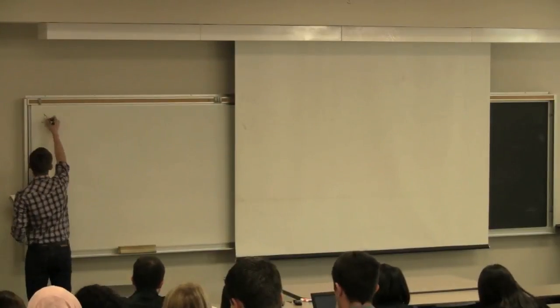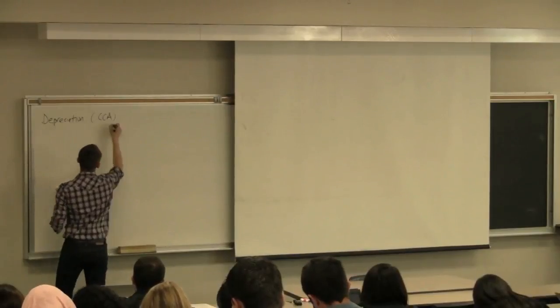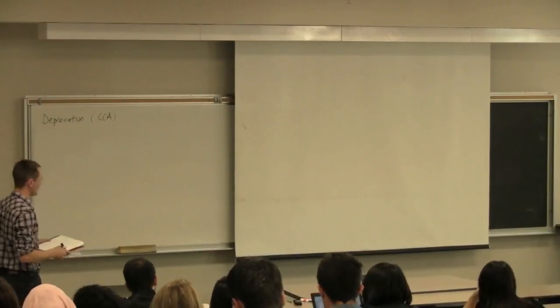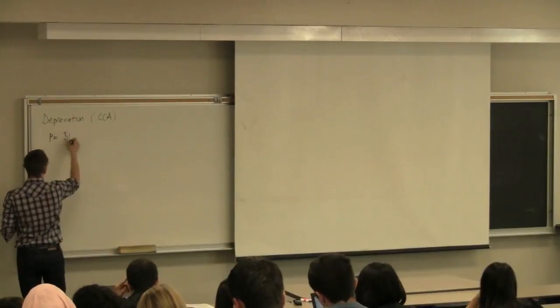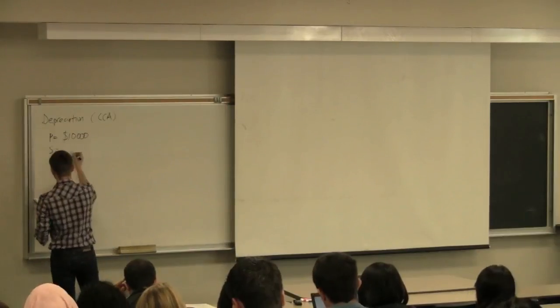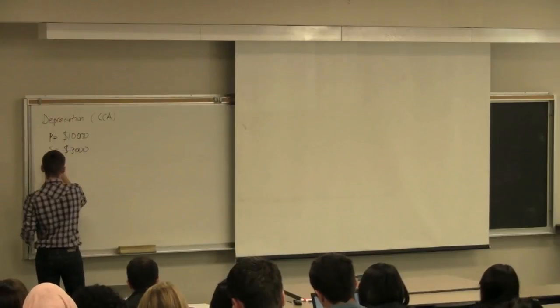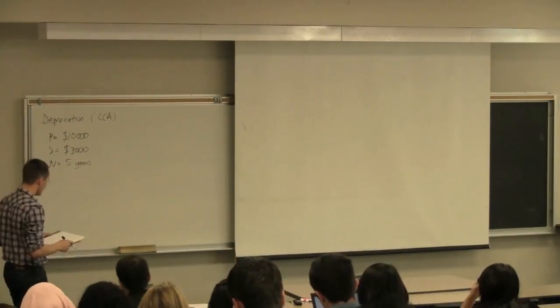Just a quick example to introduce the depreciation details that I want to investigate here. We said depreciation is what the government of Canada calls the capital cost allowance, CCA. Suppose we had a purchase price of a capital unit of $10,000, and the salvage value is estimated at $3,000 over a lifetime of 5 years. So that's our best estimate.